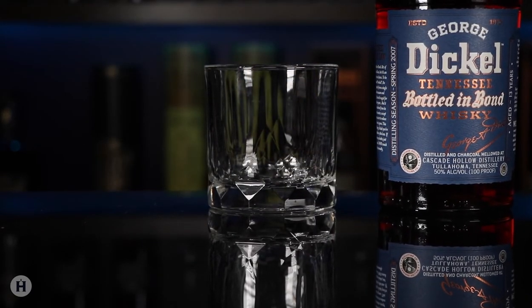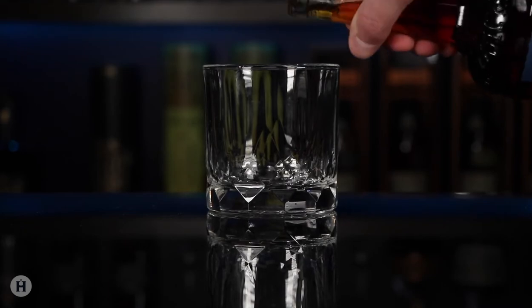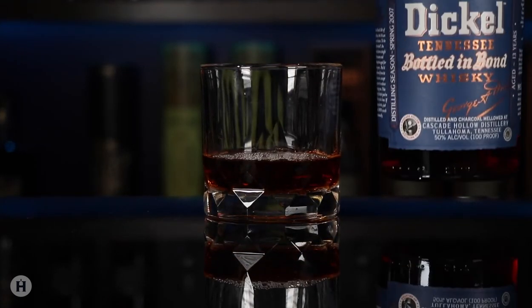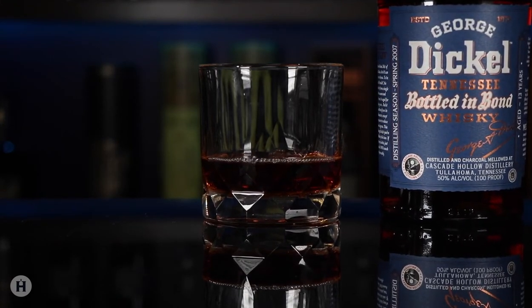At first, the nose is reminiscent of ballpark peanuts. There's also oak, light tobacco, caramel, and burnt sugar. It's overall a very sweet and oaky profile.